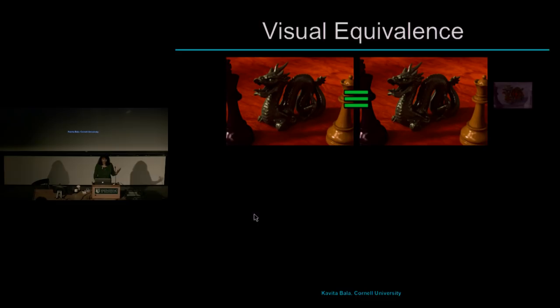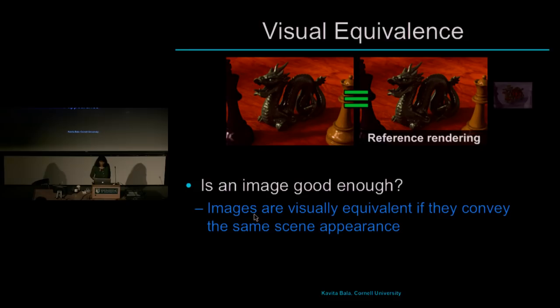And that's just for you to know. That happens to be the reference rendering. I actually never can remember which one is the right one, so that's for my reference, too.